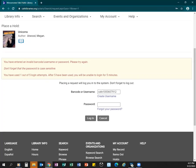All right, so it looks like I have mistyped my password. So this will pop up if you did not type in your password correctly. So you could try again, or we can click on Forgot Password. And if you have an email address on file in your account, you would be able to have that emailed to you. If all of that fails, you'll have to give the library a call and we can help you reset that. So let's get logged in here.